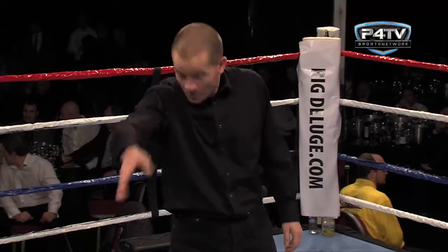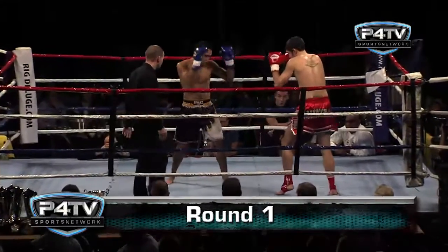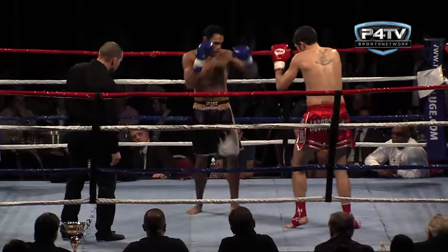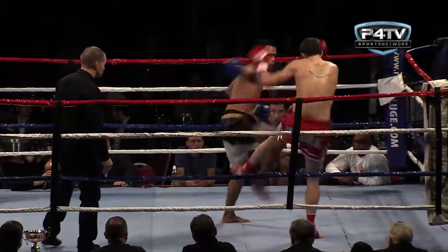Seconds out. Maybe looking for a fast start from the Dutchman. Yep, from round one, guys. Okay, Nicky Lopez looking nice and light on his feet, as you would expect. Pops out his lead jab, looking nice and loose, nice and relaxed. A little more settled. Okay.